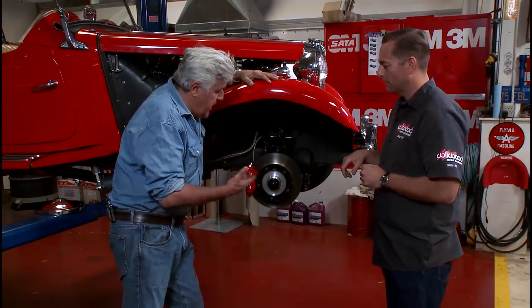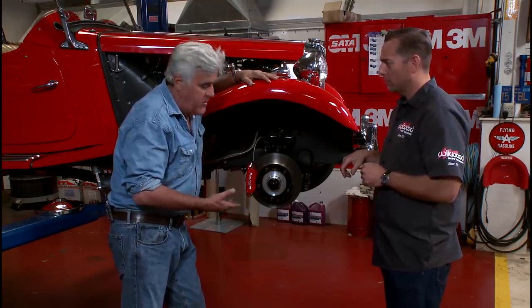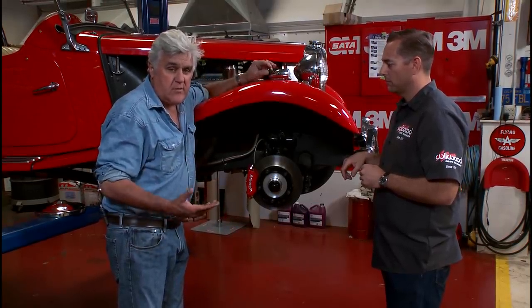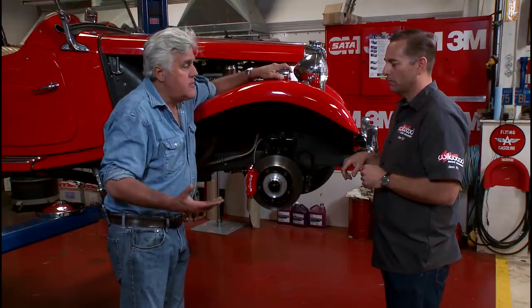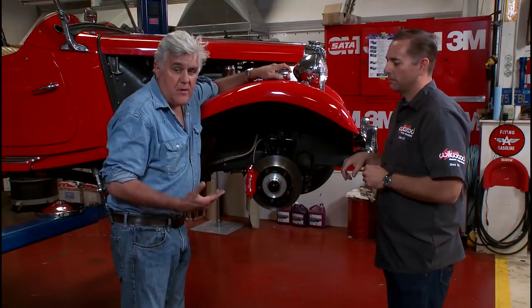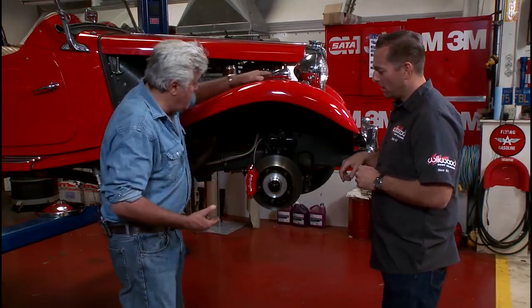And to me, I don't consider this resto-modding. I just consider it making a car a lot safer. I mean, let's face it, with old cars, brake fade was something that people just lived with. Whereas now, you've got a car that can stop just like a modern automobile.